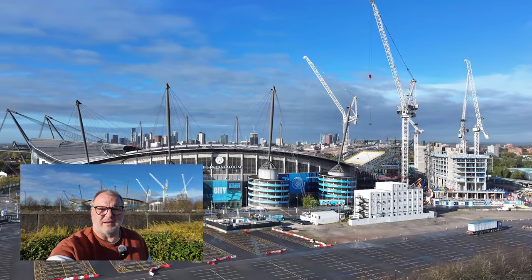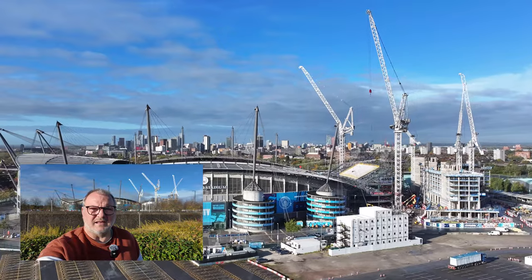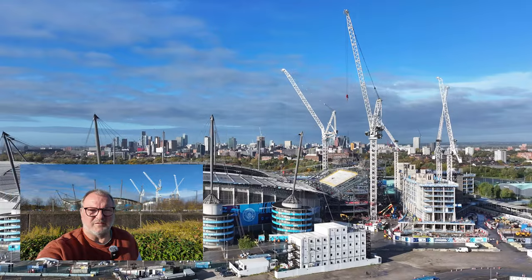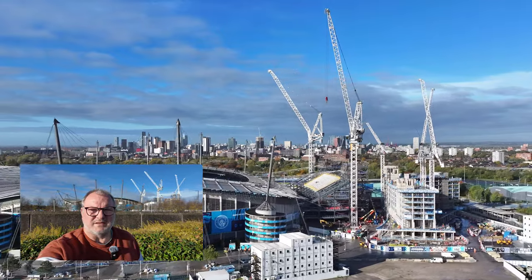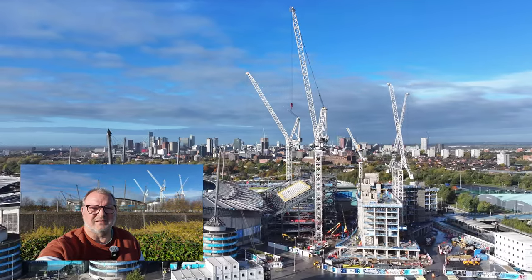As you can see in the background, I am back at the Etihad Stadium. A little bit earlier than I normally do an update, but I've seen a few photos and there's quite a bit of significant progress. So let's have a look.